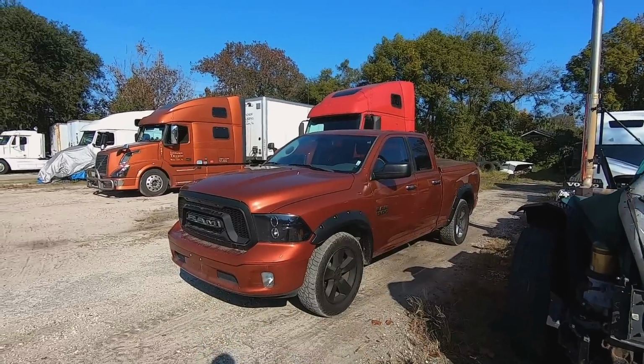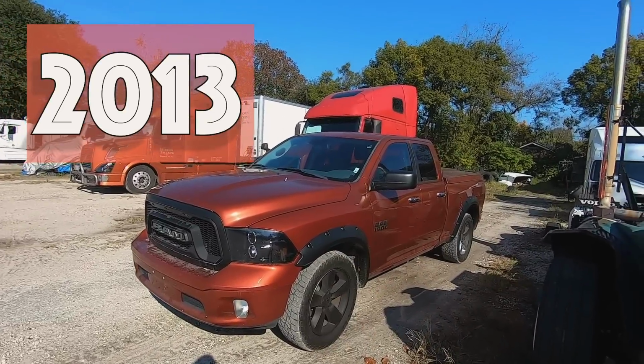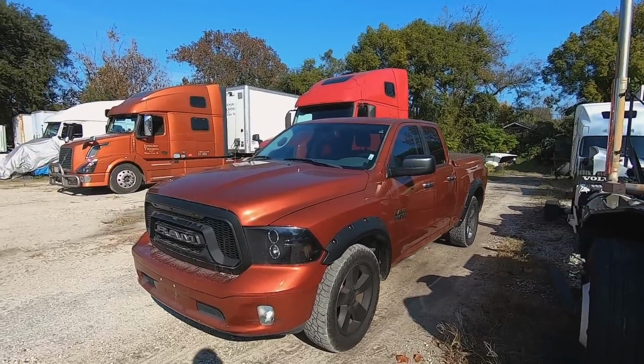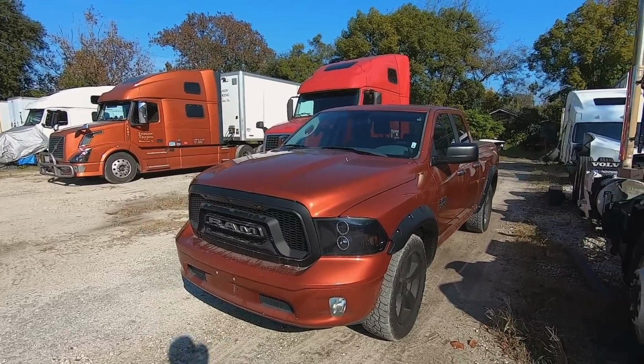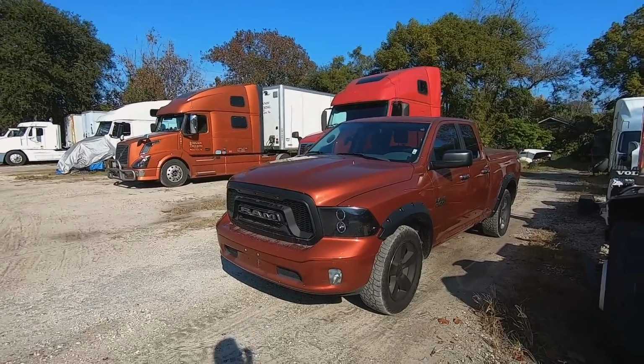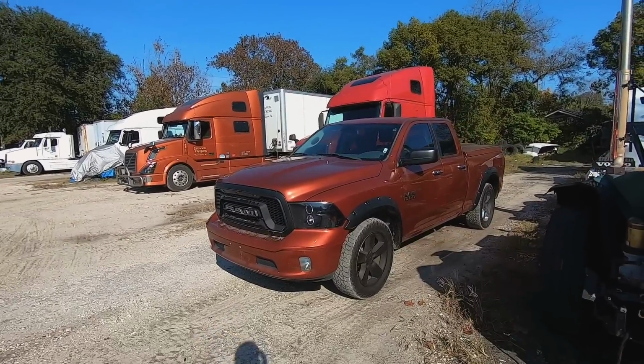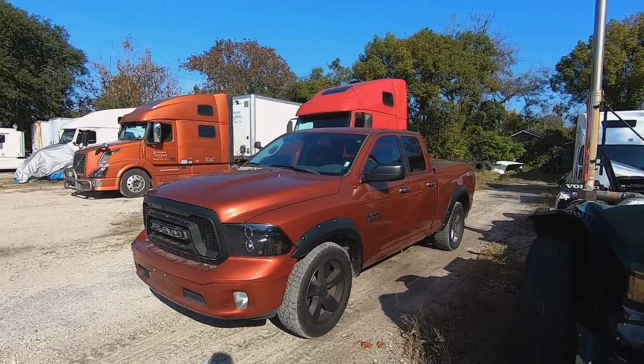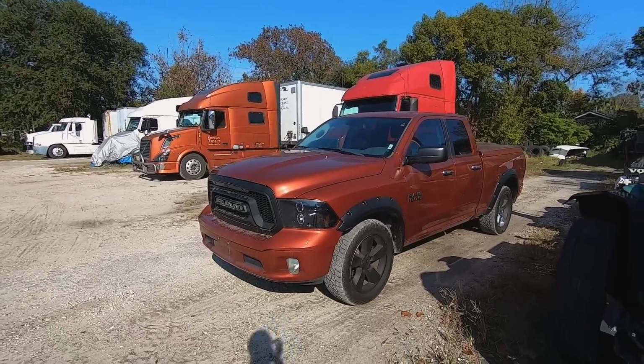Today we have purchased a 2013 Dodge Ram 1500 4x4. I purchased it from my local dealer because I kind of know the guy, and this thing was on sale. It's kind of amazing actually, the price I got it for, and I will be telling you guys the price I purchased this thing for at the end of the video, so stay tuned for that.